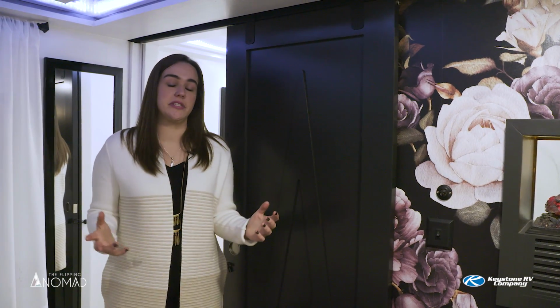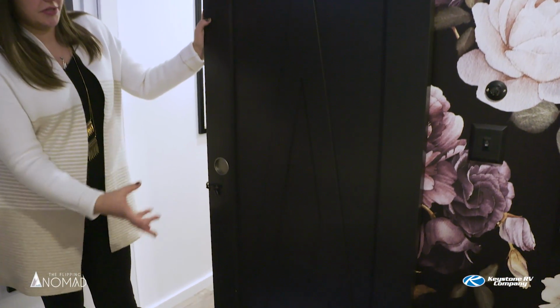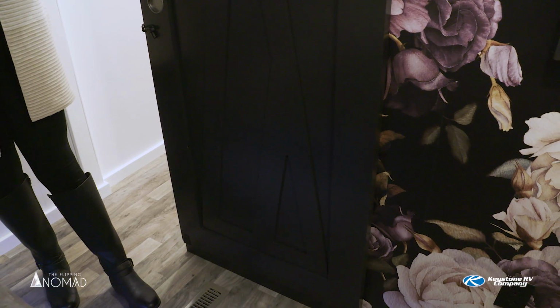There are so many custom features in this unit that you'll never see anywhere else, not in another RV and certainly not in a house. And this pass-through door is a perfect example of that. If you look closely, you'll see my logo for the Flipping Nomad hiding within the door.